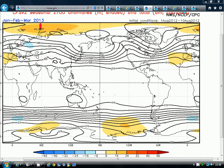It increases the blocking area of high pressure. It extends it further out from the north of Scandinavia, going towards Greenland there. So in August 2012, the model was seeing that we get quite a lot of blocking going on to the north and the northeast.